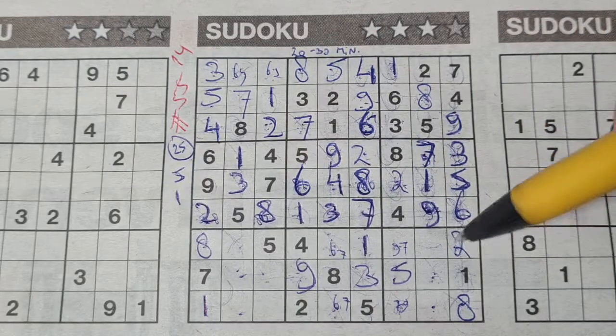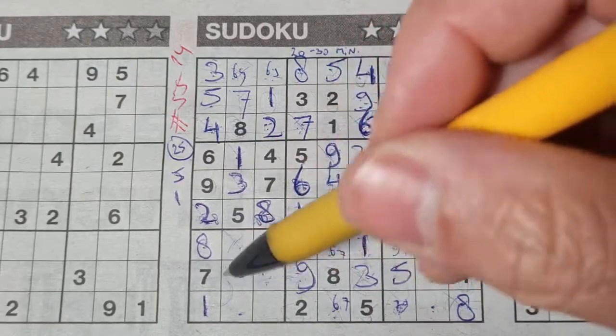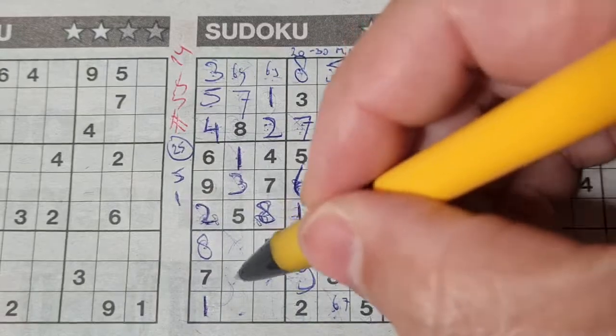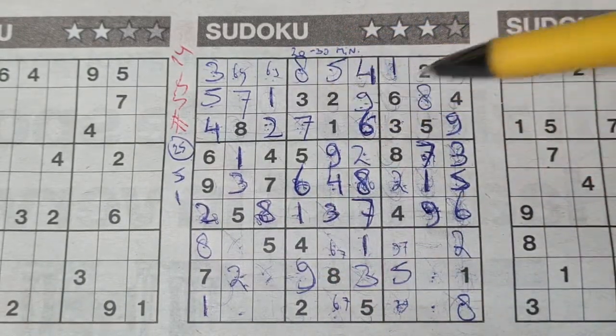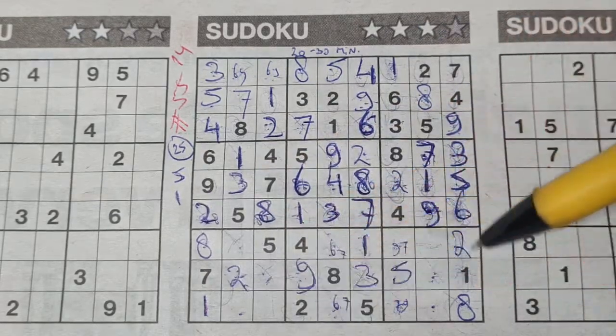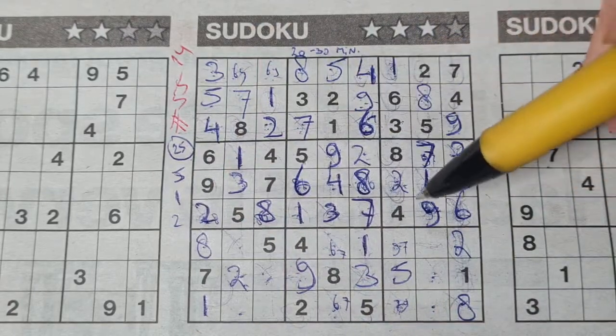Alright, so we have a 2 in this row, 2 in the last row. So in the row B3, only 2 places left for the 2 should be here or there. We see a 2 in the third column, no 2 there, 2 should be there. And all the 2s are used, I can see.